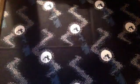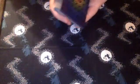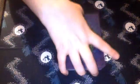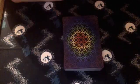My next deck is the Magical Times Oracle. Now this is a new one for me. I've had it a couple of weeks, and I've got to say that this was on my radar all year. I've seen a few people using it, and it was one that I was interested in, but I never got quite round to picking up.